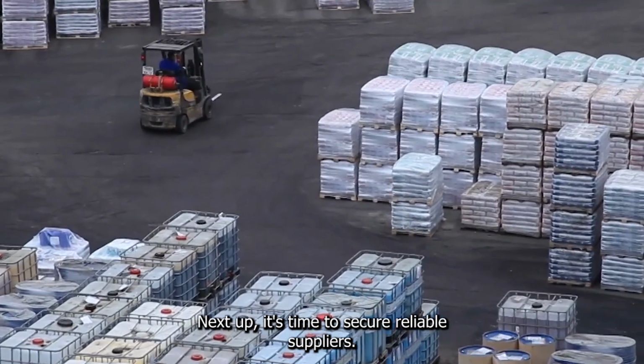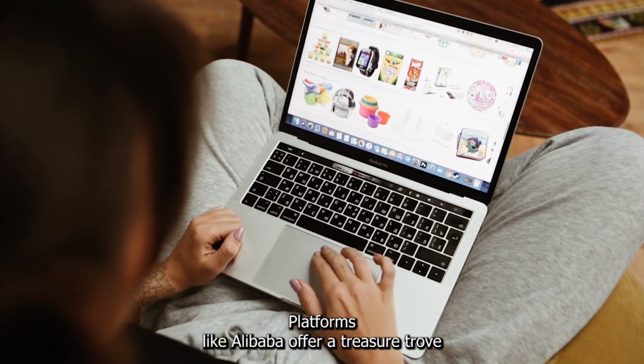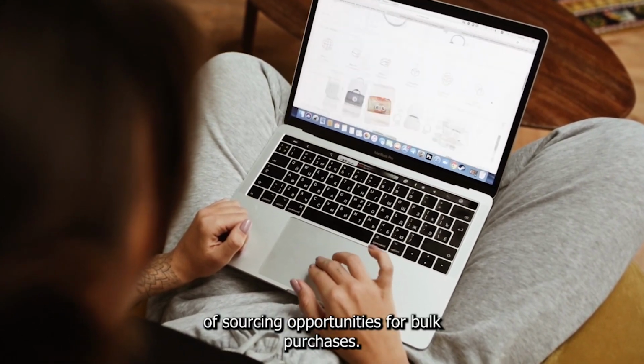Next up, it's time to secure reliable suppliers. Platforms like Alibaba offer a treasure trove of sourcing opportunities for bulk purchases.